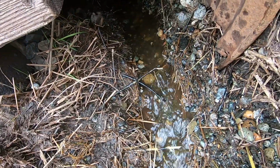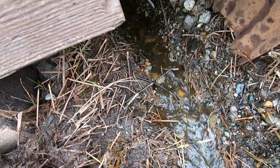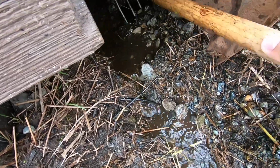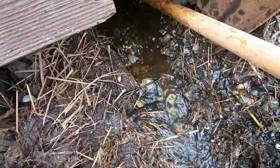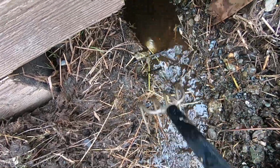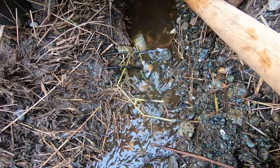And now one thing I did just realize is that I don't think the culvert has a bottom. Oh man. Here, let's try to. Or maybe. Maybe it does? There's no bottom. Oh man. Yeah, I think the bottom got rusted out, which is a big no-no. Or no, that's a big uh-oh.